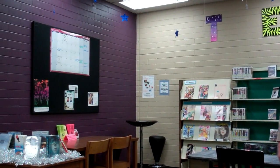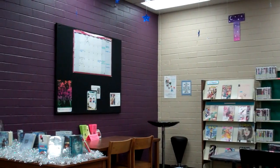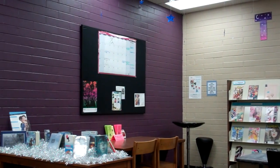Also a display table where we can do displays of books and materials and other things that would be of interest to teens. And we also have lots of other AV materials in addition to the music CDs that I pointed out a little while ago. We have lots of audio books and DVDs especially have become quite popular here in the library over the last few years. And those are located on their own shelves right here behind me.